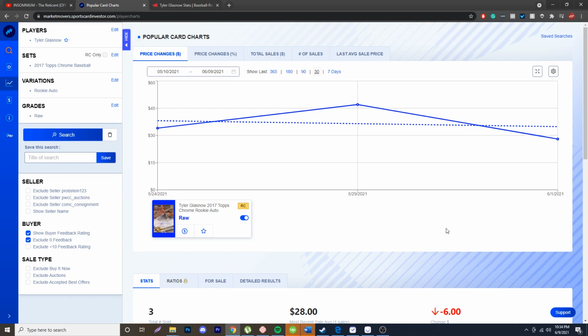I don't have his rookie card autograph. I do have some of his base stuff, which I picked up from dollar boxes and quarter boxes way back in the day. So I'll probably end up selling those. I don't know if I'm going to sell them within the next few weeks or at the end of the year. It just really depends. But I am going to be selling my Glasnows.